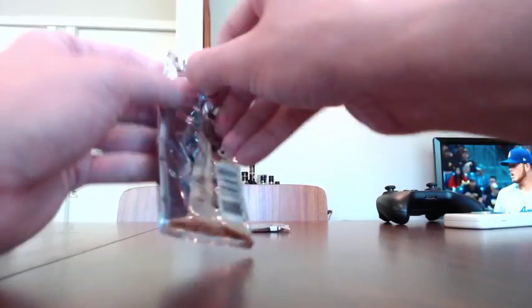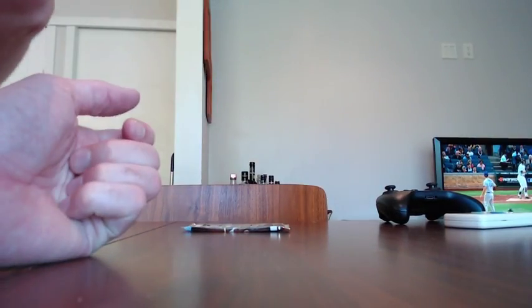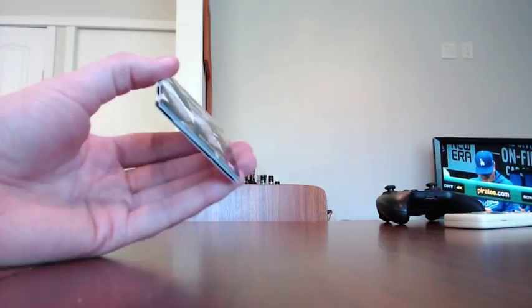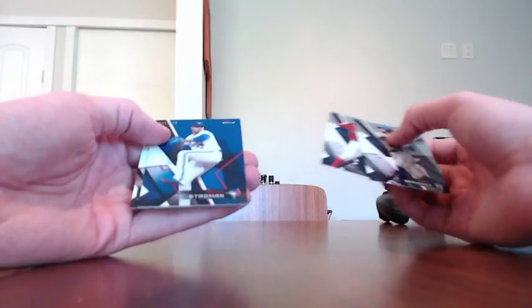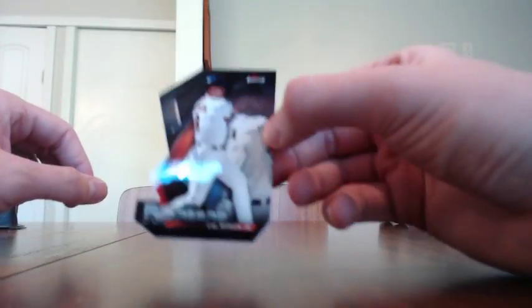Nelson Cruz. Gregorius. Votto. And our last and final pack. We're going to have a blue. Marcus Stroman, 49 out of 150. Followed by a Cal Ripken Jr. Finest Careers insert. Card number 10.